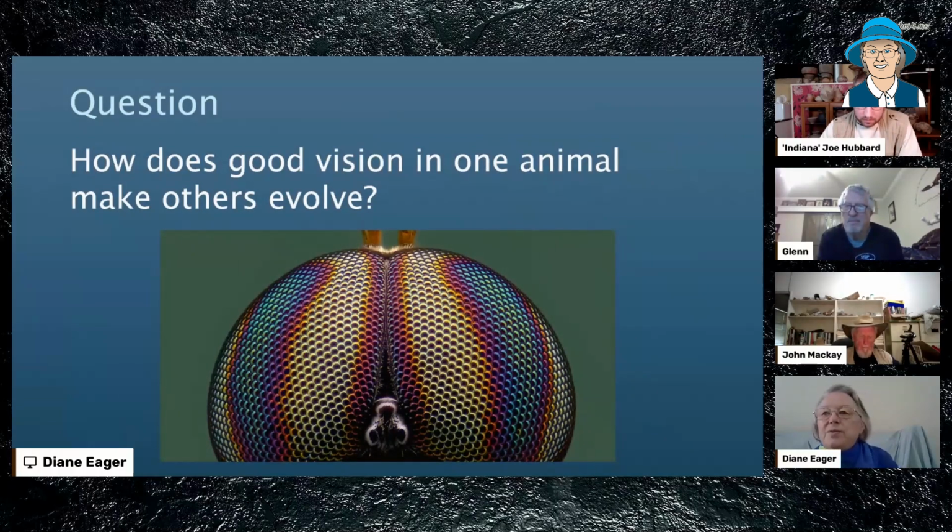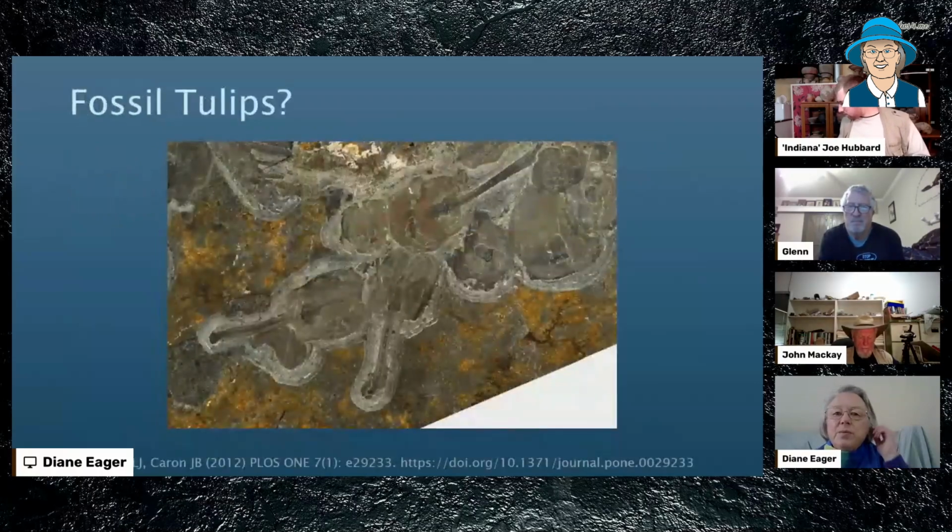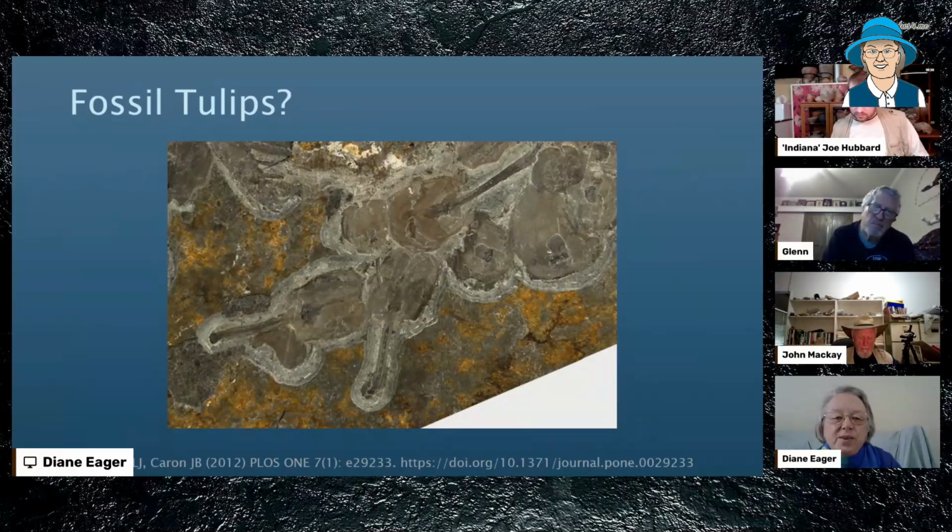You know, how does good vision in one animal enable others to evolve? Now, those ones weren't found in the Burgess Shale, which John has just been talking about, but the most famous piece of Cambrian rocks are the Burgess Shale, and here's something that was found in the Burgess Shale. Now, what do you think these are? In fact, this part of the Burgess Shale is sometimes called the tulip beds, because these things look like tulips, but they're not. They're actual animals.